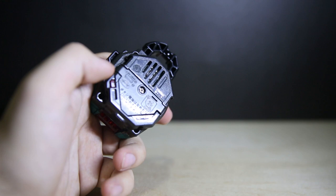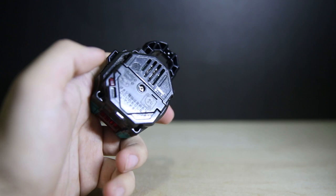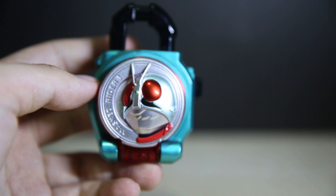Shin Cyclone. That's Ichigo. Let's put Ichigo in the middle here. We'll see him in the set.